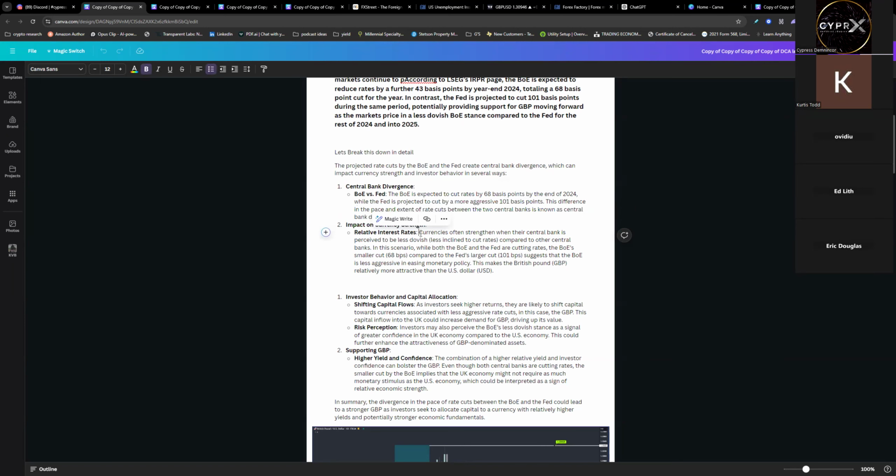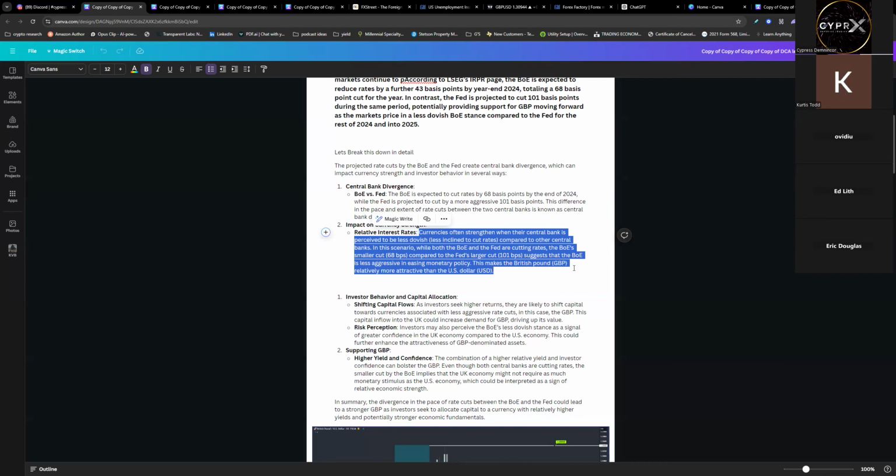Relative interest rates. Currencies often strengthen when their central bank is perceived to be less dovish, less inclined to cut rates compared to other central banks. In this scenario, while both the Bank of England and the Fed are cutting rates, the Bank of England's smaller rate cut, i.e., 68 basis points, compared to the Fed's larger rate cut, 101 basis points, suggests that the Bank of England is going to be less aggressive in easing monetary policy. This makes the Great British Pound relatively more attractive than the United States dollar.